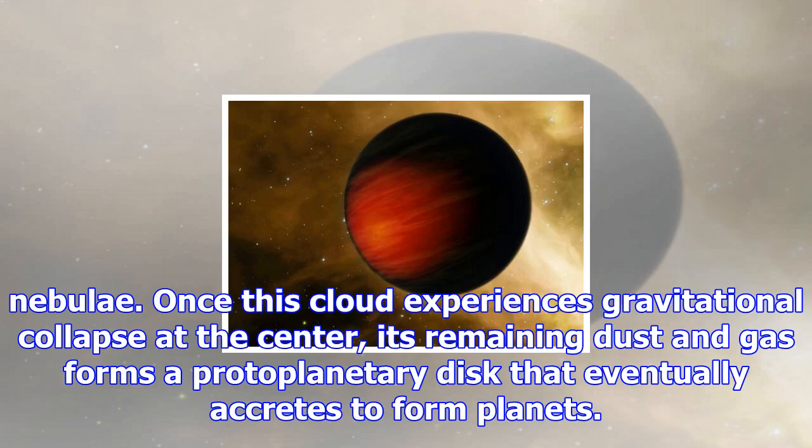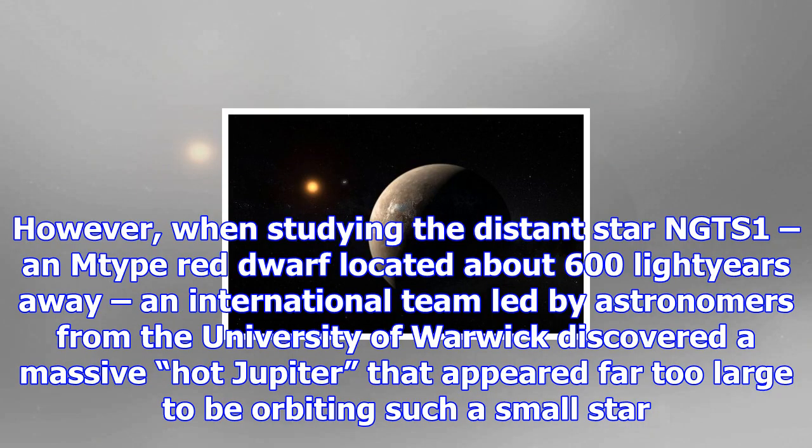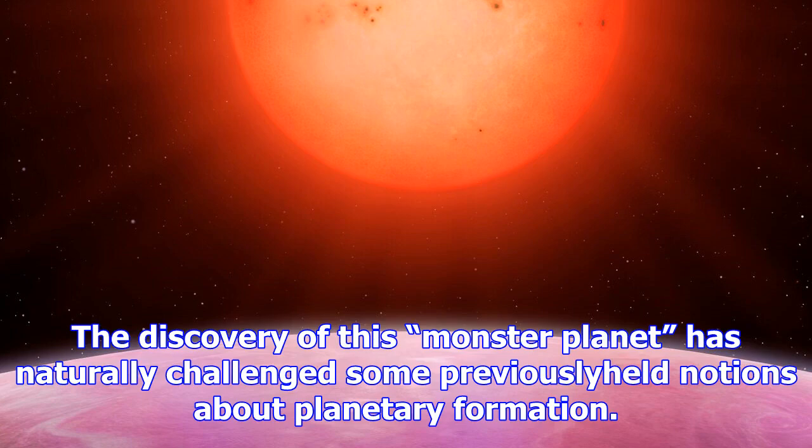However, when studying the distant star NGTS-1, an M-type red dwarf located about 600 light-years away, an international team led by astronomers from the University of Warwick discovered a massive hot Jupiter that appeared far too large to be orbiting such a small star. The discovery of this monster planet has naturally challenged some previously held notions about planetary formation.